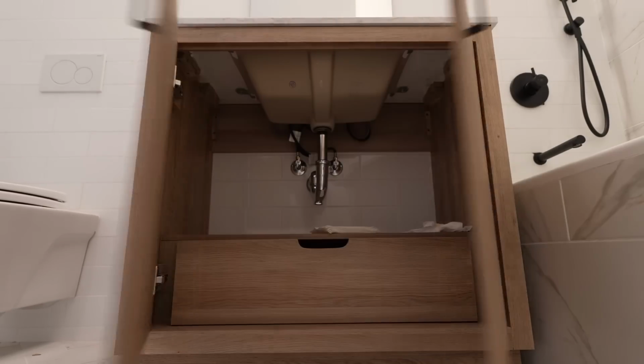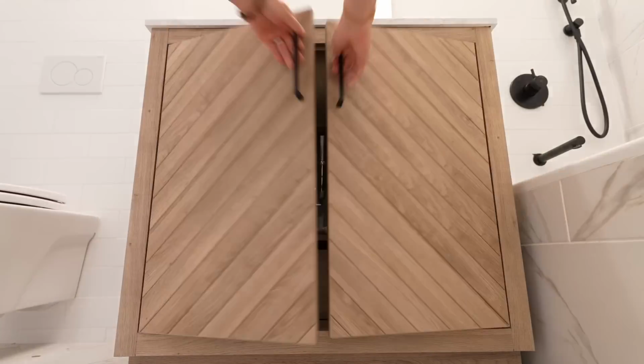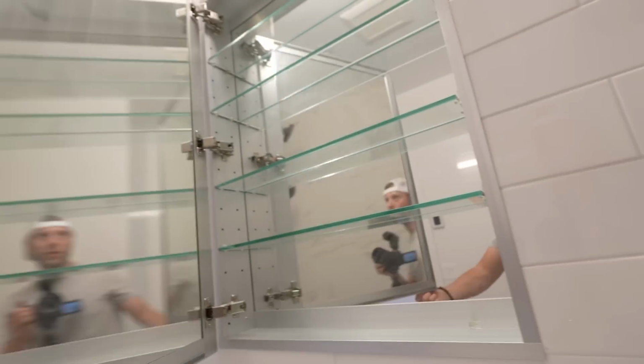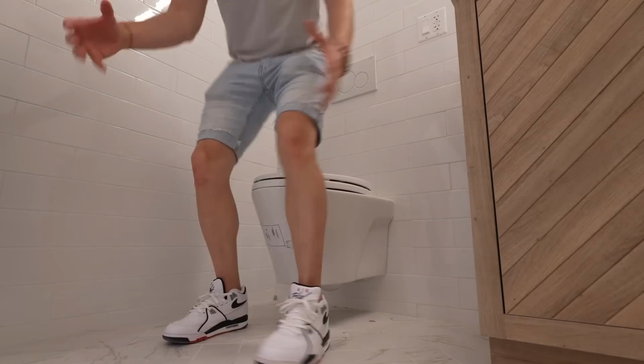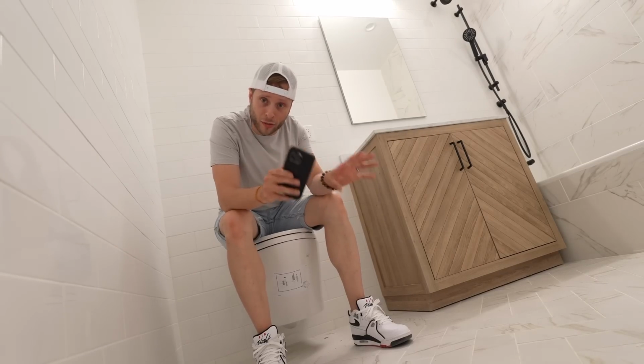Look at this cabinet. It's got a really sweet design. There's like a drawer and stuff in here, and when you close it, you've got these. That kind of matches the floor tile. These are also heated. The medicine cabinet is seriously massive. Nice deep tub for taking a bath. And what's also gonna matter to somebody is there's a lot of room by the throne. You won't miss a TikTok ever again from this position.